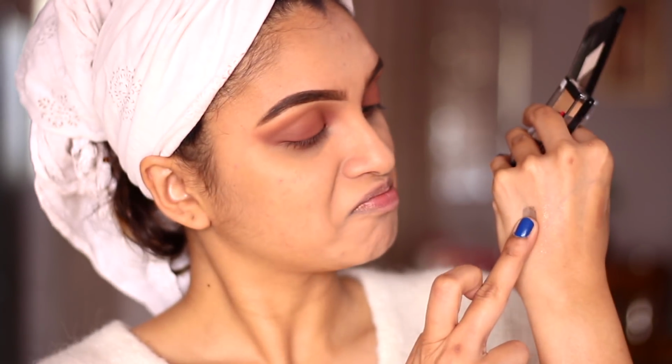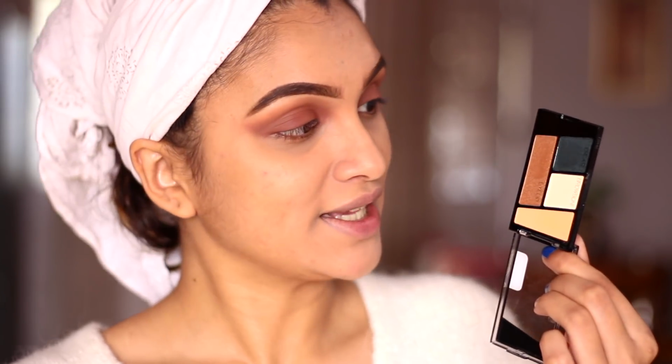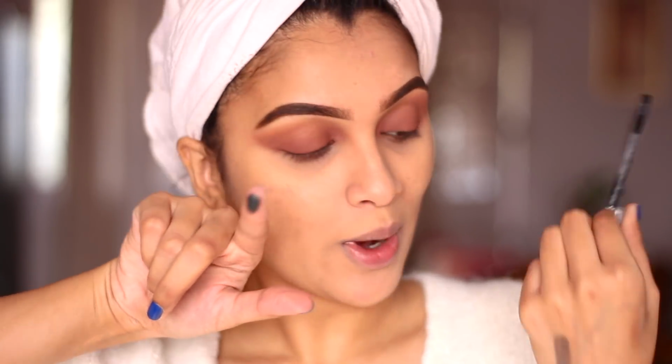Let me just swatch one of them for you so that you guys can actually see the pigmentation. This is how freaking pigmented this eyeshadow is. Just look at that, it's beautiful. And then the next shade that I have is called Hooked on Vinyl, and this is the perfect emerald green quad, and I love emerald green eyeshadow, as you guys know. And again, I'm just gonna swatch this shade for you. It is so very pigmented, guys. I am in love, and these are so inexpensive.